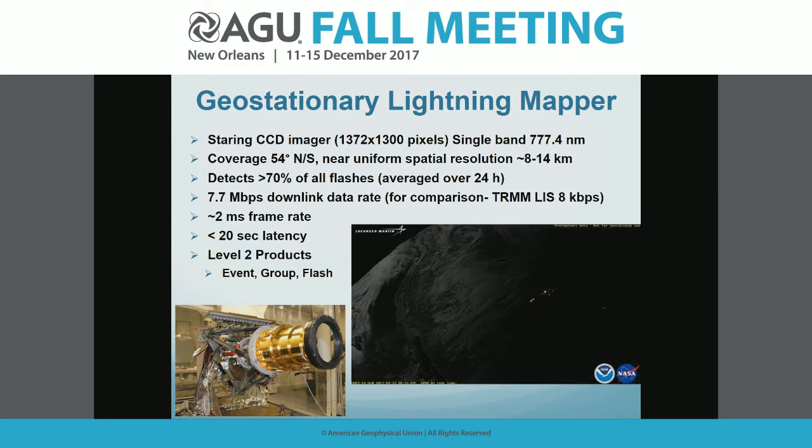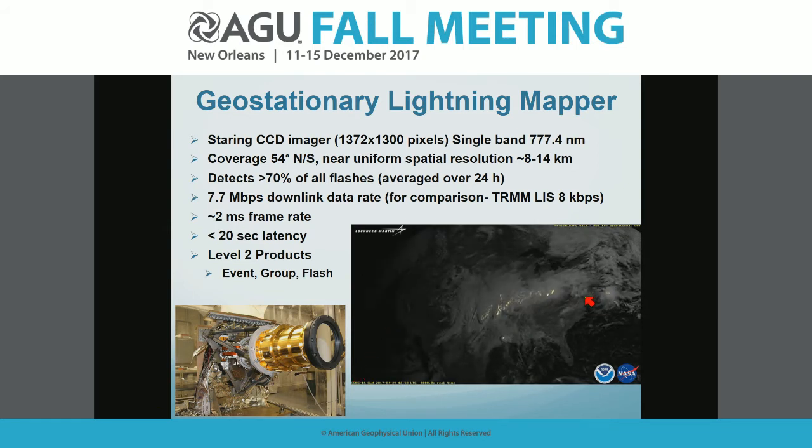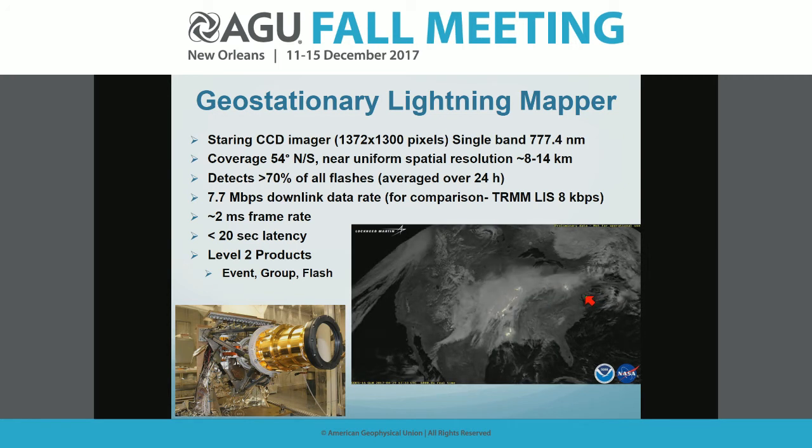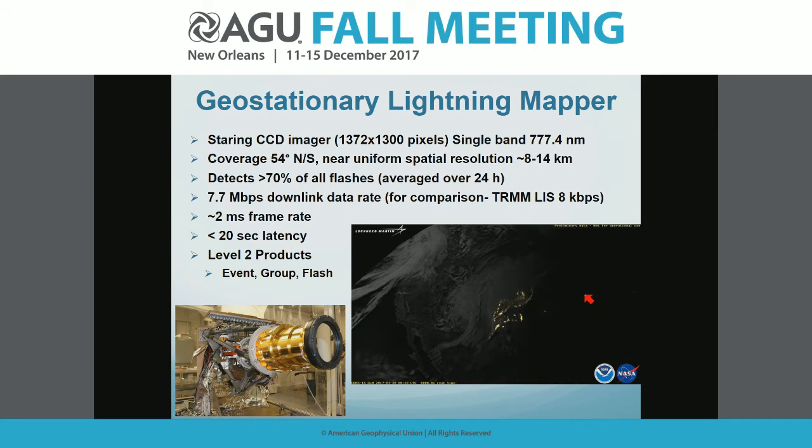One thing I want to show is this animation on the right, one of the original ones that Lockheed created for the group. It's using the GLM background and the GLM events. As this circles back around, you can see it's not as much detail as the previous animations that you saw.